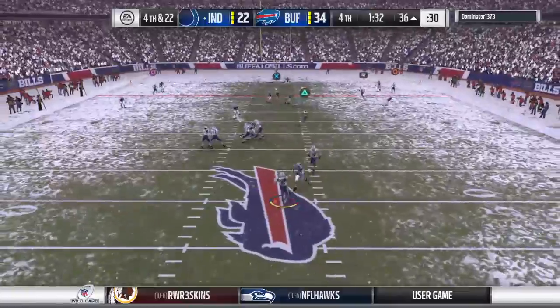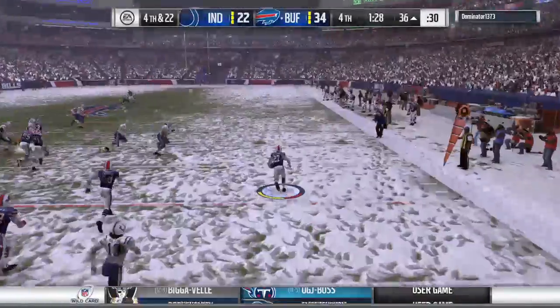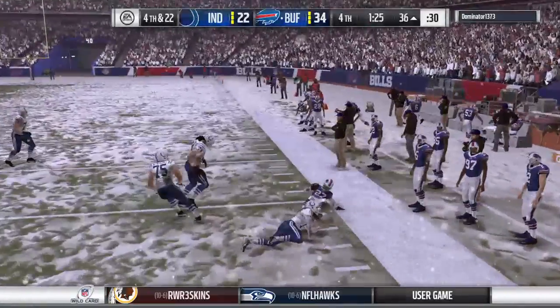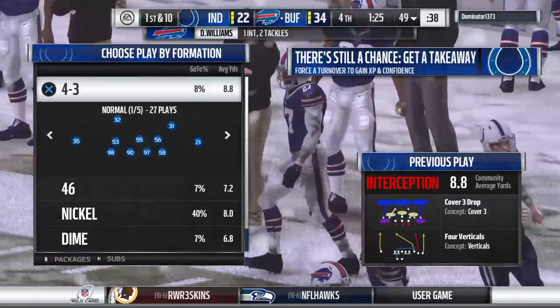Desperation time for Luck on 4th down. And this is intercepted, and that should do it. Picked off by Duke Williams. And he'll bring it all the way back just a yard or two shy of midfield. And the Bills getting set to go.